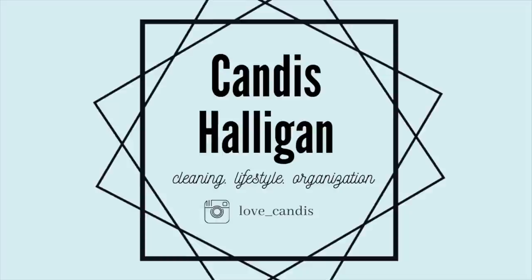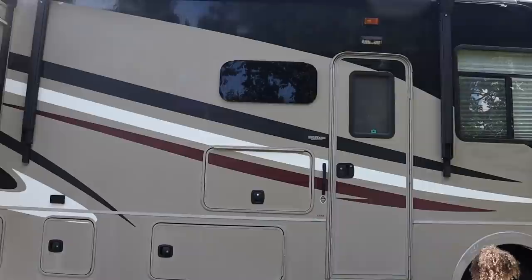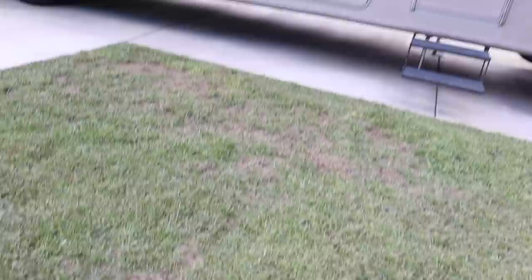All right, to kick off the vlog, I'm gonna give you guys a really quick tour of the RV. This is my in-laws' RV. We love vacationing in this thing. It is the best way to travel. There's an awning that comes out, there's an outdoor rug, there's string lights, a built-in outdoor TV, so it's really cool and cozy at night.